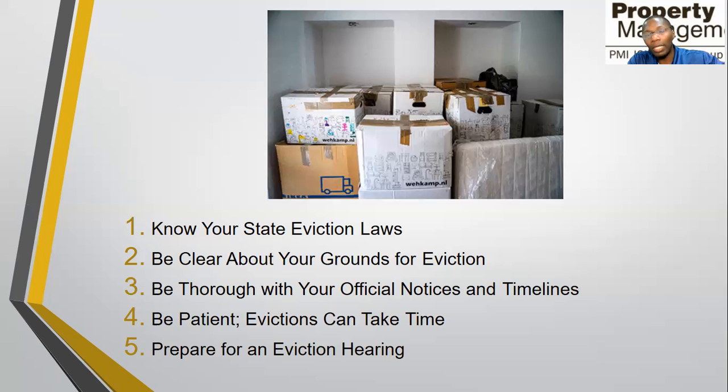Make sure you have all the processes in place, and if they decide that they want to not follow the process or not follow through with what they say they're going to do, you're already halfway there to the eviction. So be patient. Understand the eviction can take time. Usually it could take anywhere from 30 to 60 days depending on your state and your city. So it goes back to number one, knowing your rules and regulations, knowing your state eviction laws, and starting the process early. But like I said, rule number four is be patient, because eviction can take time.